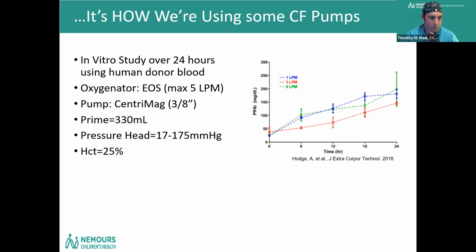They did an in vitro study over 24 hours looking at the free hemoglobin generation at 5 liters per minute, 3 liters per minute, and 1 liter per minute. You can see in the graph that the curves appear all the same, that there's very little hemolysis generated more in one group than another. So the authors concluded that this pump appears to be similar to other pumps that they've seen, and everything was great. But the problem when you look at this kind of data is that you're actually not comparing apples to apples because of the flow rate.